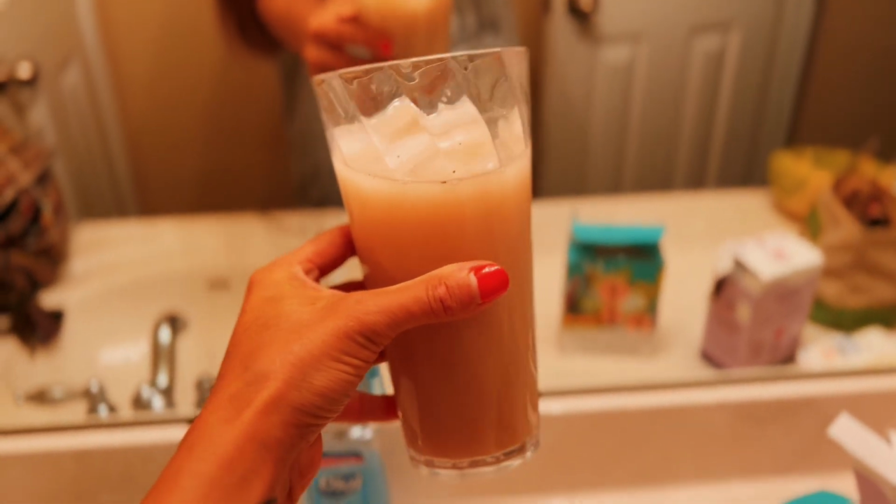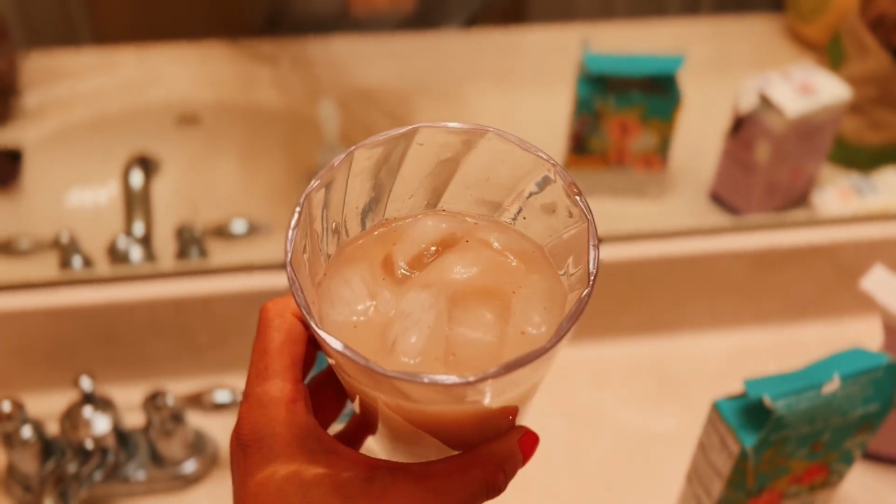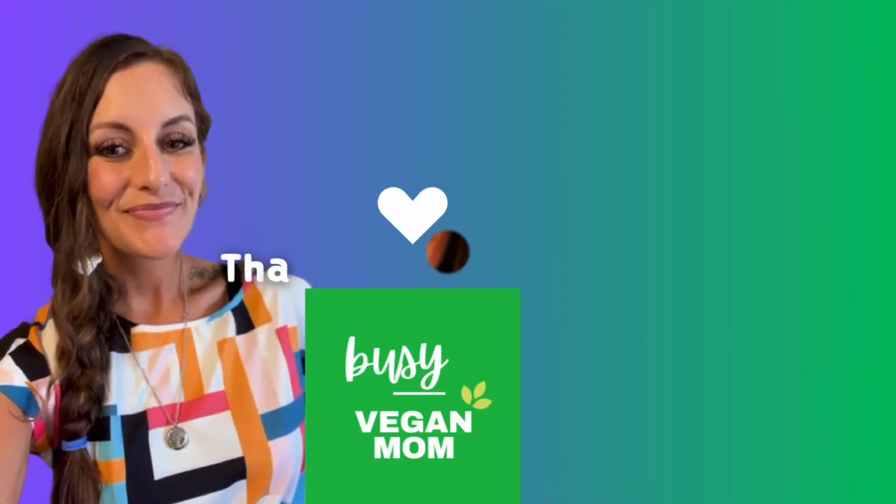And I did it over ice, mixed it together, and I even added a little bit of maple syrup. So it was just milk, water, and the drink mix. And I love to be able to have something relaxing before bed, something that is calming and soothing, and it's really nice.